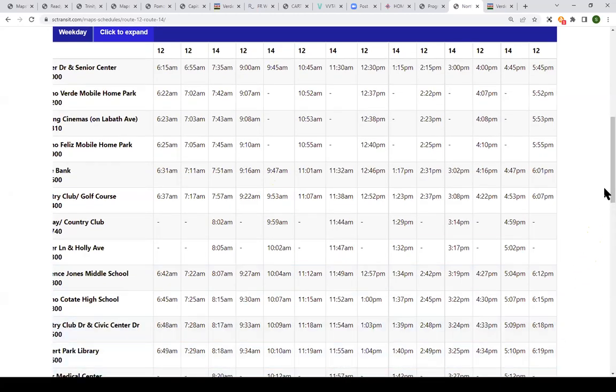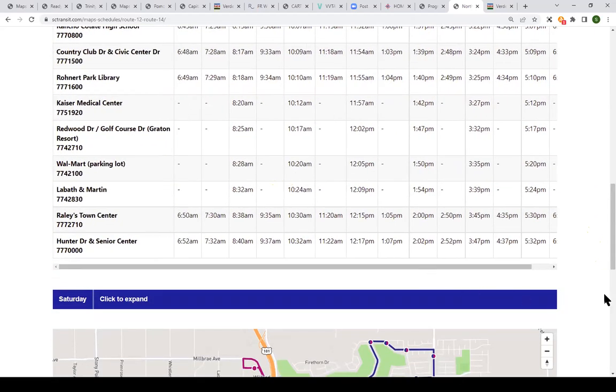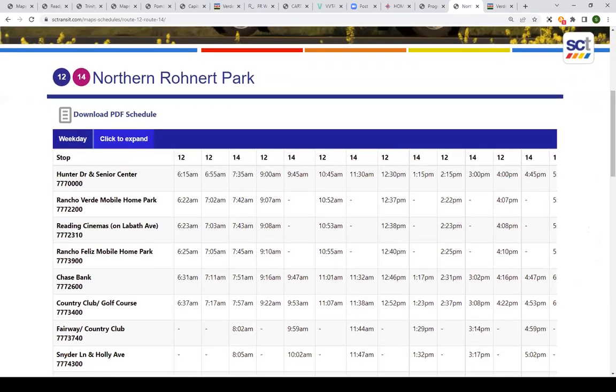But it is possible to make schedules work in HTML. And it really is preferable for screen readers, and for search engines, which can then read the various names of the streets. So if somebody searched for transit on Hunter Drive in Sonoma, they might go right to the particular page they're looking for. Okay, great.